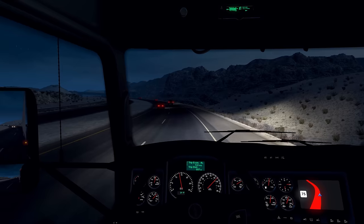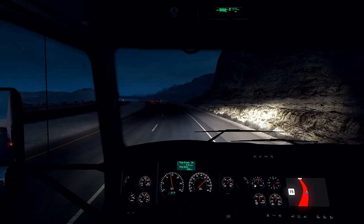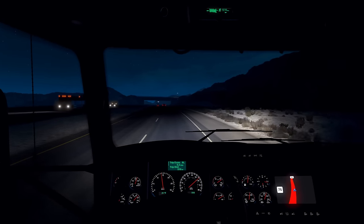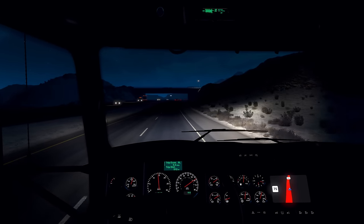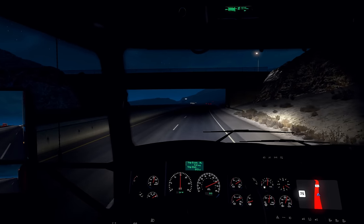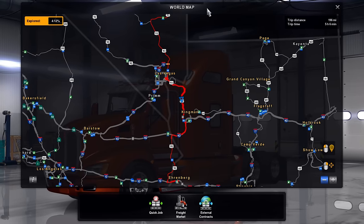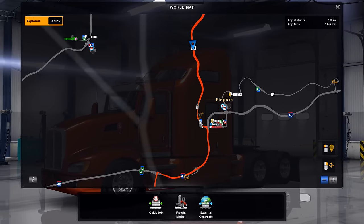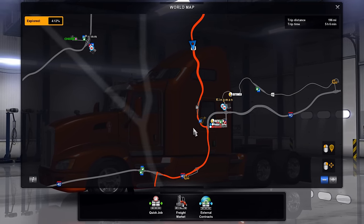Back in the interior, starting to see brake lights and turn signals and all sorts of crazy stuff. Now I can definitely start to feel the hills a little bit, which is very cool. I'm not sure how far we are from the next. That looks like Kingman. I will try to hit Kingman. Maybe not. See, we're about 40 minutes.